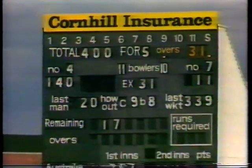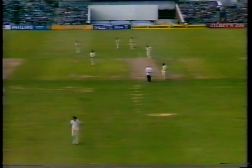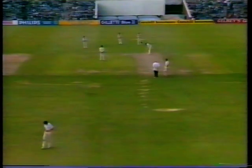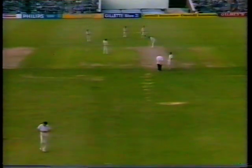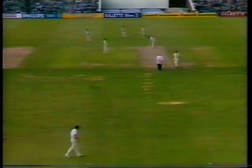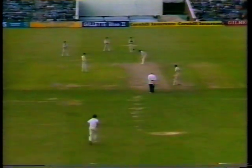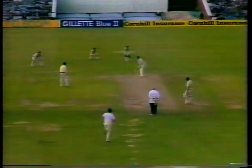Capacity crowd here, 20,000 people in at Old Trafford. I have read in years gone past that 38,000 used to cram into this ground. But nowadays, with different safety regulations and a seat for everyone, capacity is reduced to 20,000. It's much more comfortable, and it is still a great sight.